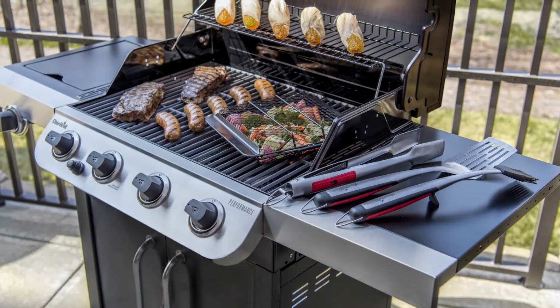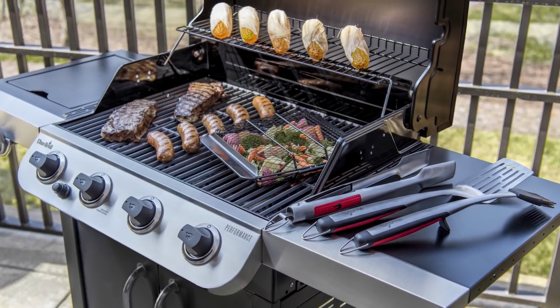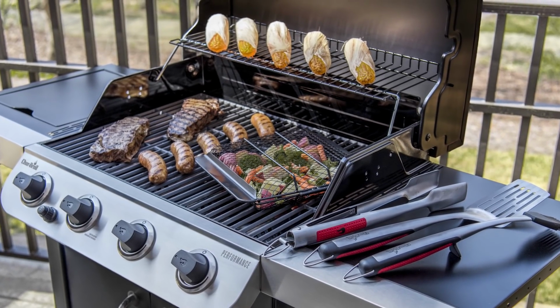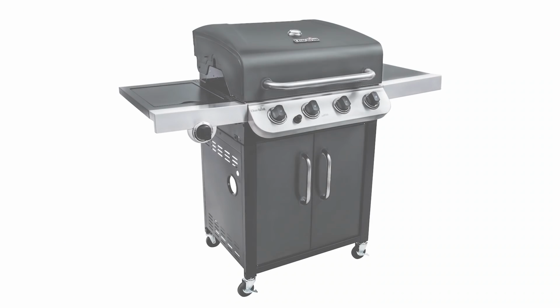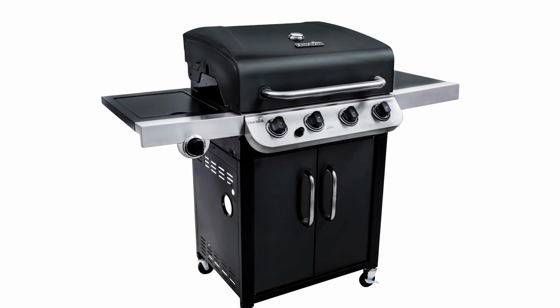Are you tired of worrying about all the smoke from charcoal grilling? Then the CHAR-BROIL Performance 4 burner gas grill is great for you. Having this grill on your barbecue night would really make you a champ. It's a genius grill to spend your outdoor party with and really gives you the best value for your money.